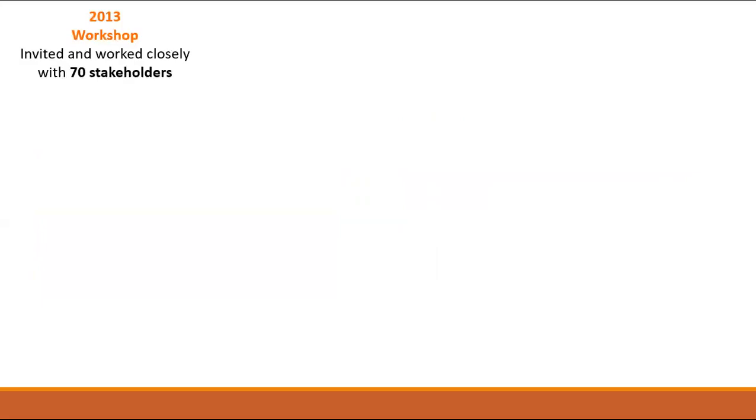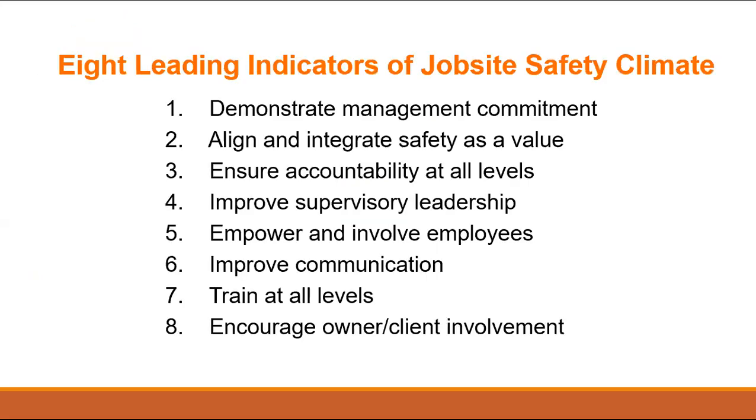So first, in 2013, CPWR and NIOSH invited 70 stakeholders to a day-and-a-half-long workshop to better understand what safety climate and safety culture mean in the construction industry. Working together at the meeting, attendees agreed that these are the 8 leading indicators of job site safety climate.